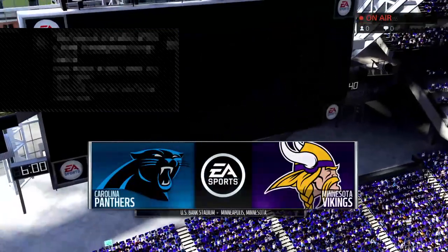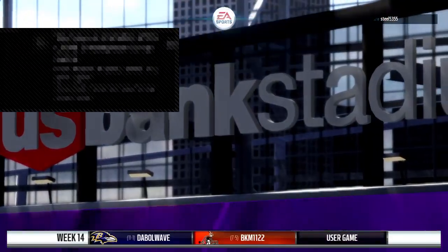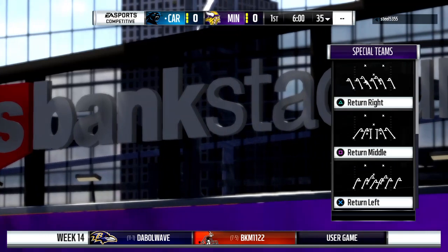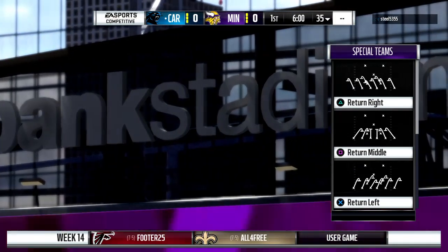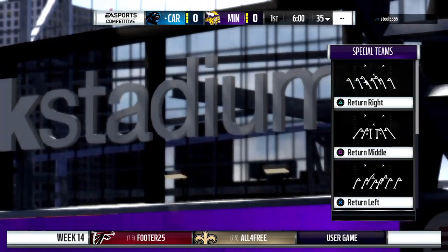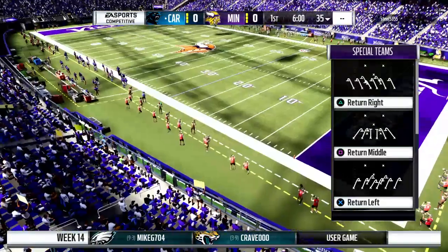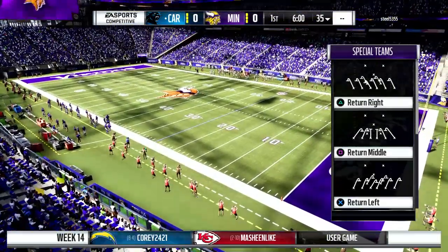Host to Super Bowl 52, the wondrous U.S. Bank Stadium in Minneapolis. The scene a few moments ago, here it is. It's unlike any other in sport as both teams made their way out of the tunnel. These folks are fired up as their guys are ready to do battle between the Carolina Panthers and the Minnesota Vikings.